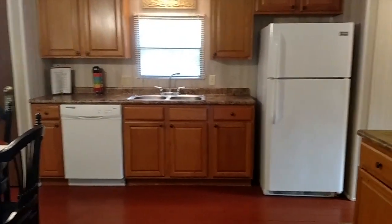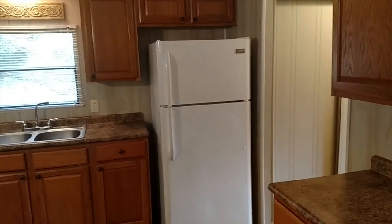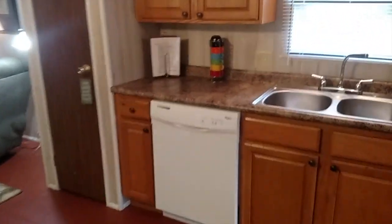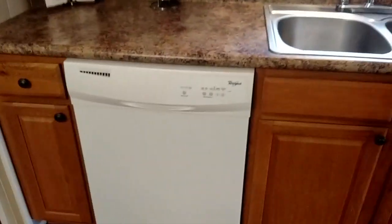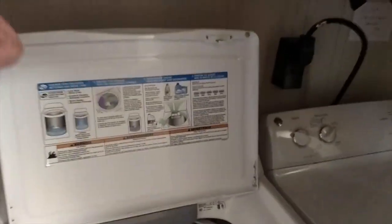Oh my God, brand new kitchen, brand new stove, microwave, refrigerator. This table and chairs may not stay. Just want to say that. Look at this. Washer. Dishwasher. All new kitchen. Floors painted. Look at this. I just wanted to show you this. Brand new washer and dryer. Let me show you the rest of the place.